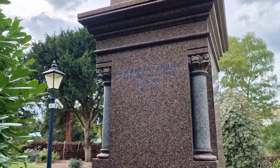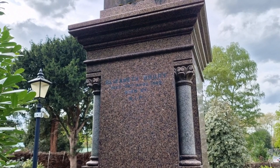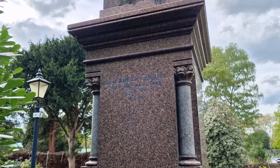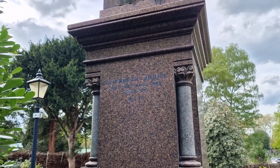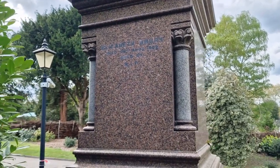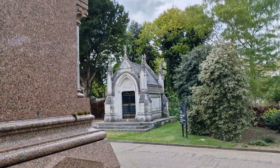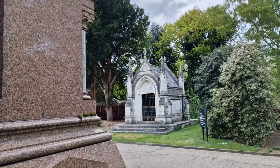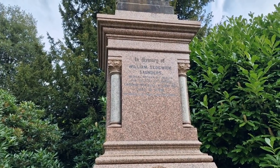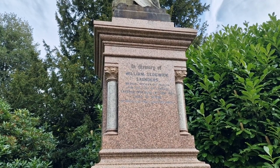And if you walk around the back of the tomb, I assume that this lady is his wife. Elizabeth Drury died 26th of August 1902, aged 67 years. R.I.P. And now, after this little snippet, I'll show you pictures of William Haywood, who created the cemetery, and William Sedgwick Saunders, who's his friend and colleague. So you're going to see those now.